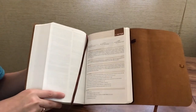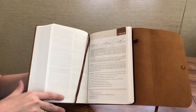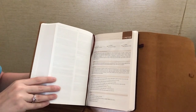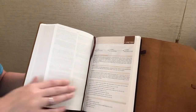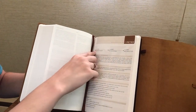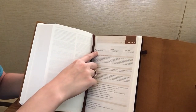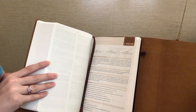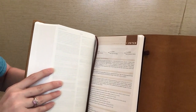So what I'm going to do is go over 1st and 2nd Peter in both of these Bibles, and talk about some of the differences and what I see here. For the Student Study Bible, you're going to get a timeline here: Peter jailed in Jerusalem, Peter writes first letter, Peter martyred in Rome, and it gives you the years for that. Let me move this a little closer, as I know it's hard to see.